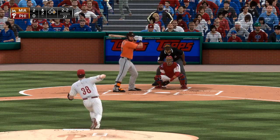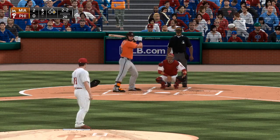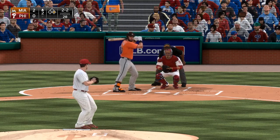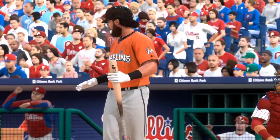Here he comes on 2-2. Just does manage to get a piece there as this is bounced foul. Now another 2-2. Swing and a miss on the fastball, and that's the first out.